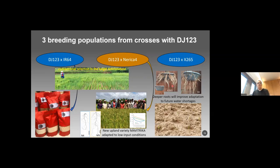And then I already mentioned that DJ has a different root distribution, and we think this is potentially interesting for a whole different topic. We've crossed it to X265, which is the main recommended rice variety for Madagascar. X265 is one of these typical lowland varieties with a very shallow root system. So we've tested the angle distribution by burying these sieves in the soil. We plant a seedling into this sieve, and then after 40, 50 days, we can dig up the sieves, and the root distribution is held in place, and we can study the different angle distributions.